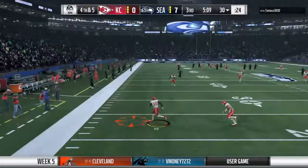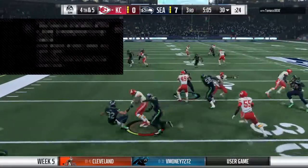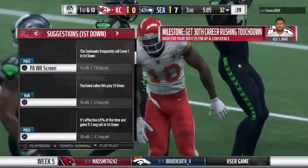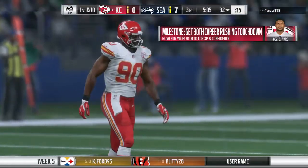46 on his first kick. This one in that neighborhood as well. They'll net only 35 here following a 43-yard boot, 8-yard return. And possession will switch hands, 1st and 10.